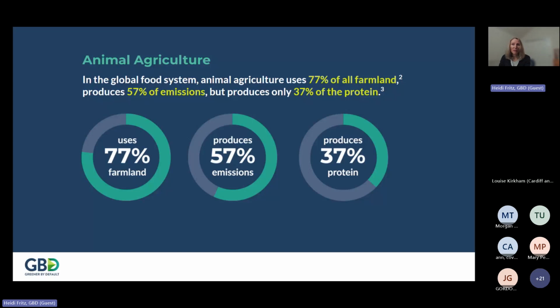And many of those dangers really come from one part of the agricultural sector. You know, globally, animal agriculture uses 77% of all farmland, and it produces 57% of all food-associated greenhouse gas emissions, but only produces 37% of the world's protein. So the upshot is that plants are providing most of the protein, while animals are producing most of the emissions.